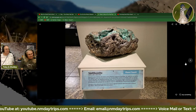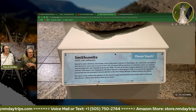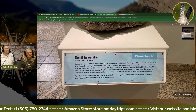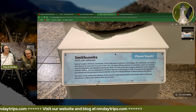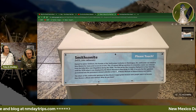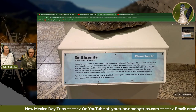Well, it says this was found in... where does it say? Named first for James Smithson. Removed in the 1920s. From the Kelly Mine, it went to a New York museum, and then it was displayed in the Morris Museum in New Jersey. And then in 1989, it became the first specimen in the mineral collection at this museum in New Mexico.